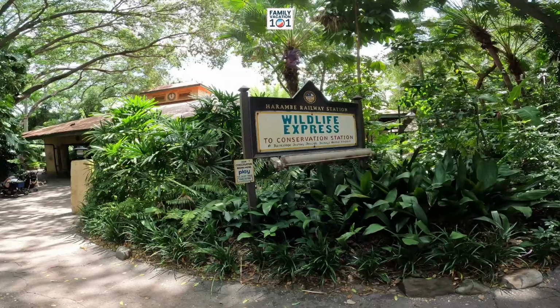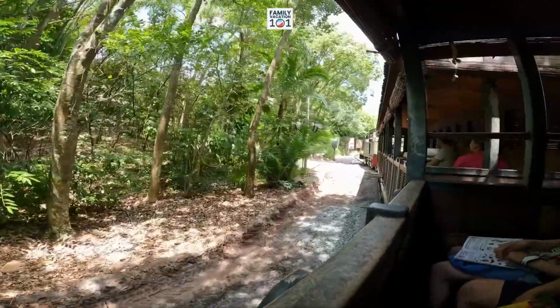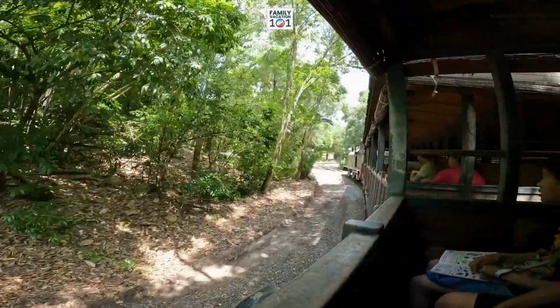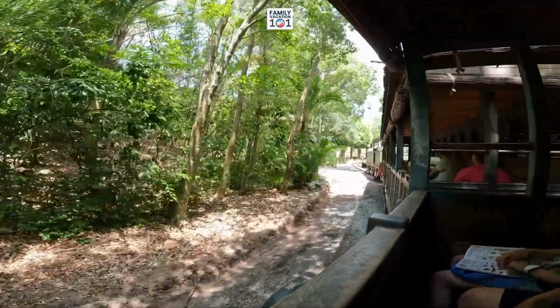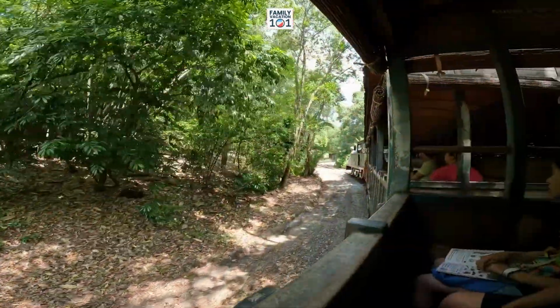It is supposed to be just a 7-minute train ride that gives you a glimpse of the behind-the-scenes vet facilities and animal housing, but don't be fooled. It takes longer than that if you add in the wait time to get on and off the train. Give yourself at least 30 minutes just to get there and at least 30 minutes to get back.